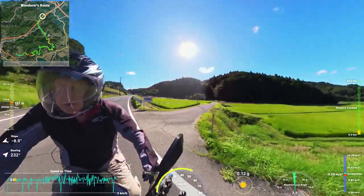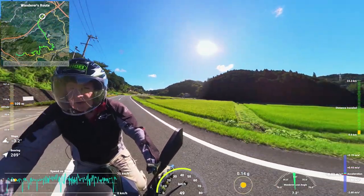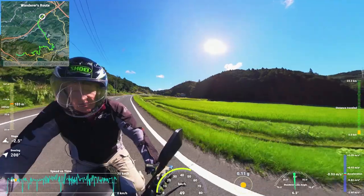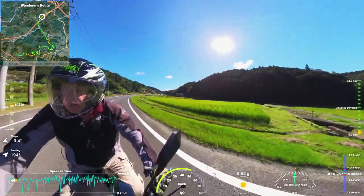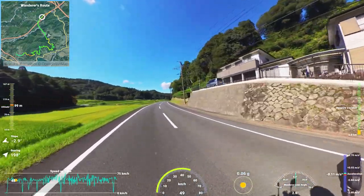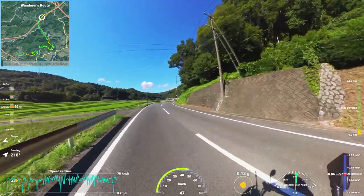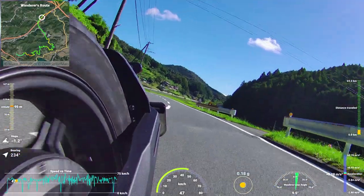So I've been going every year, but I haven't been there in summer, so I thought I'd just have a quick look at that today. And the Super Soco is an excellent bike to go and see the park. And the weather's good, so here I am.